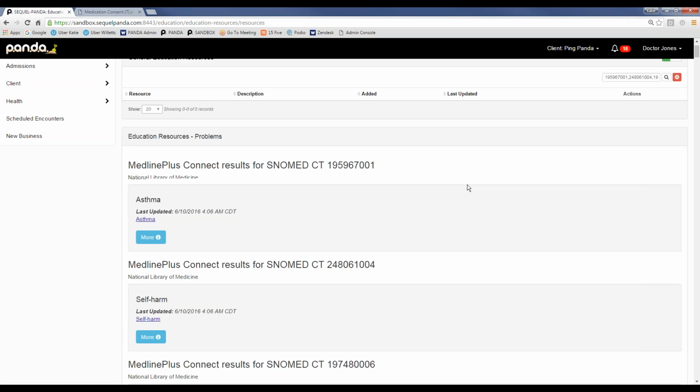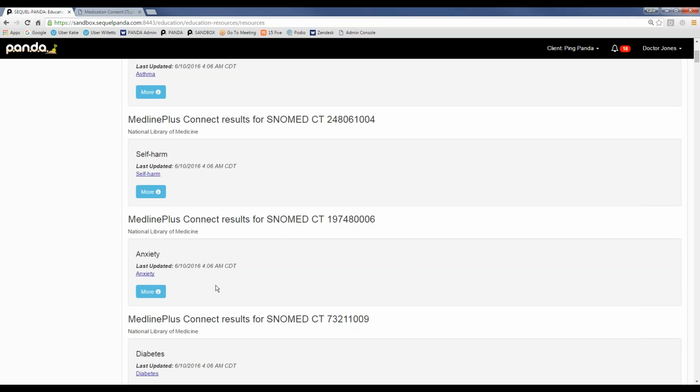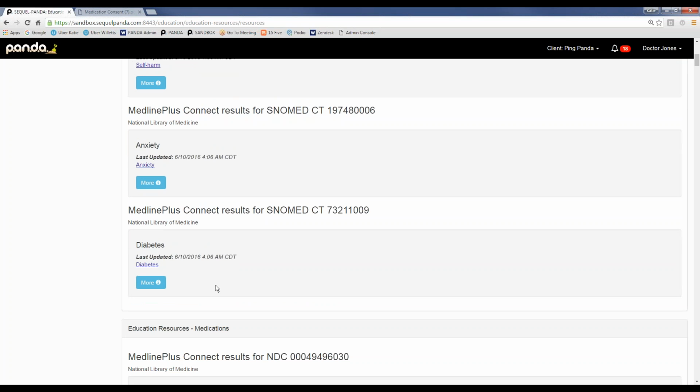This bottom section is really the most important part for meaningful use. Basically, each individual patient will have different education resources available based on the problem list, the medication list, and any lab results they have in their system. So with this patient, he has asthma, self-harm, and anxiety on his problem list. We connected with an organization called Medline Plus Connect, which is managed by the U.S. National Library of Medicine, and it provides a lot of different resources for medical teams.